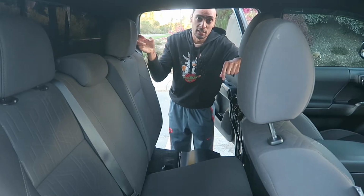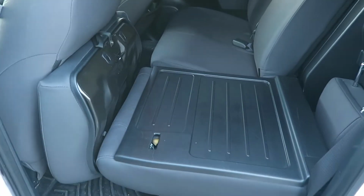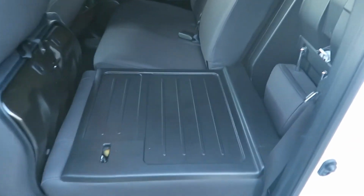From there, you'll just pull here and allow the seat back to fall forward. Now you will have to remove the headrest so this can actually fall all the way flat. And then there is a pocket here to store the headrest in, and you can do that throughout the whole back seat here.